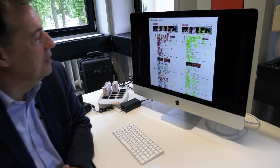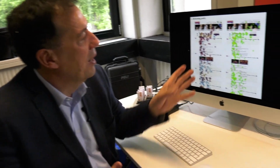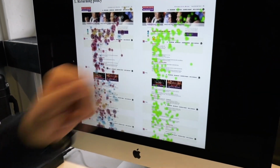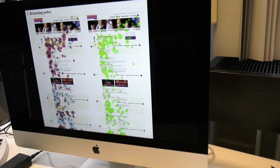This is a screenshot of the website of the theater. For example, on the left, you can see the different points here where people are looking individually. And on the right side, you can see the heat maps. If you add all the individual observations, you see, for example, that some points are looked much better than others. The more dark the color, the more people are looking to this point.